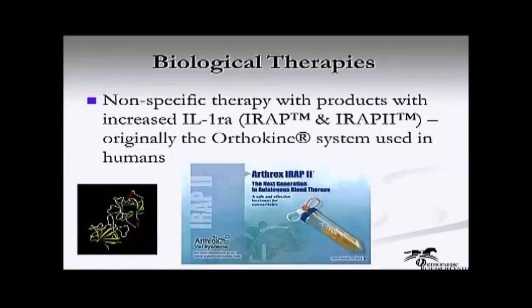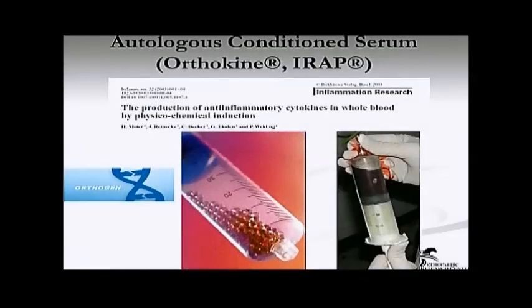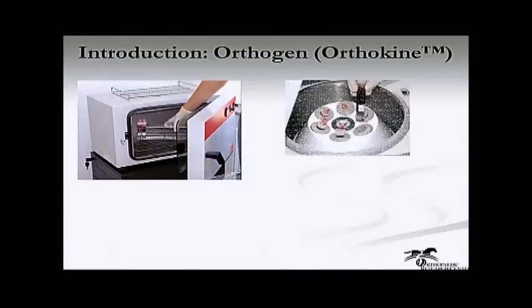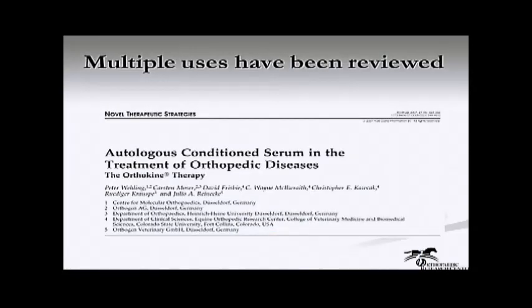So this has led to the development of these products. Really simultaneously, a German MD was developing the Orthokine system, which developed into the IRAP systems that are available in humans. They managed to trademark IRAP as interleukin-1 receptor antagonist protein. Just briefly, there's quite a lot of work. This syringe, in the case of IRAP1, and in the other one, it's a different container. It's got the magic beads, as Dr. Bramlage has coined the term. You incubate blood from the same horse for 24 hours with the beads, take it out of the incubator, centrifuge it, and then you have enough for 3 to 5 injections, depending on what size joint you're using.